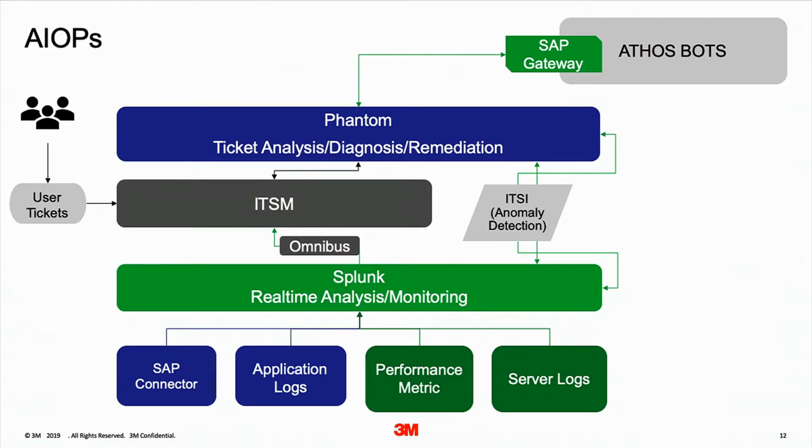So I'm sure a lot of you have had similar issues like that over the time, whether that's data issues or other issues like that. We wanted to go over, before we jump into more detail, just a high-level overview of how we've built our AIOps architecture, leveraging Splunk and Power Connect and other tools like that.